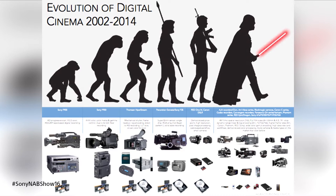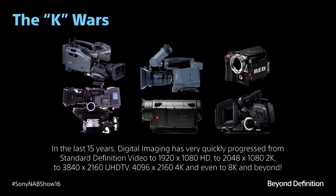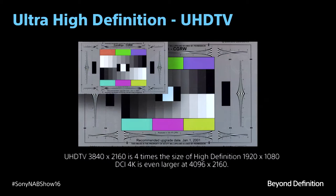All of us have kind of been through the evolution of digital from the dark ages to the modern times. So I don't want to go into that too much, but I'll just say that we've all survived the K wars, but K is not all there is to it, okay? We've arrived at a point where we've got digital cinema at 4K, 4096 by 2160, and UHD TV at 3840 by 2160. UHD TV is obviously four times the size of HD television, and DCI 4K is even larger.